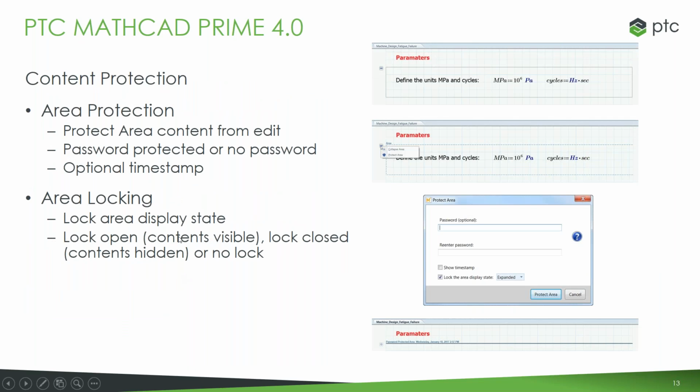All right, so this talks a little bit more about that content protection, and that's what we saw on the demo here too, is that you have control. If you don't want someone to see variables or equations, you can make that area that you can collapse and hide from anybody else you're showing.